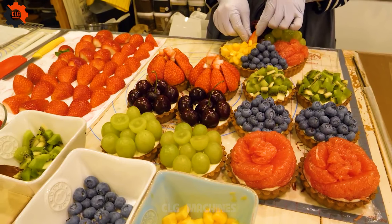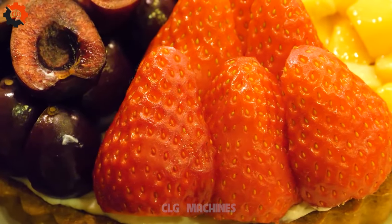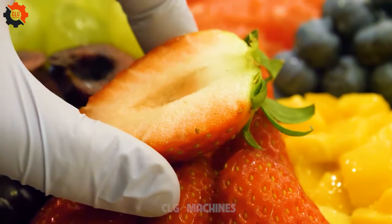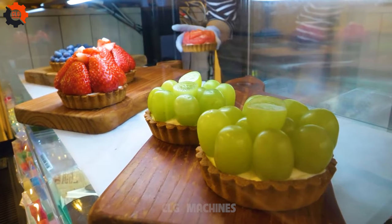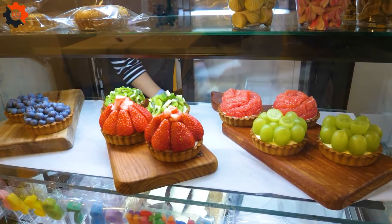Indulge in the organic fruit tart and let its flavors whisk you away on a journey of gastronomic bliss. Where tradition meets innovation, and every bite tells a story of passion and purpose.